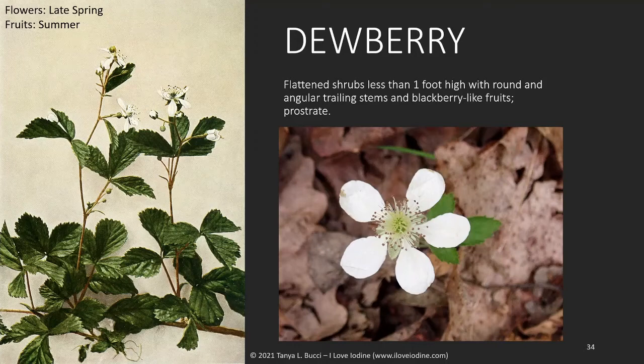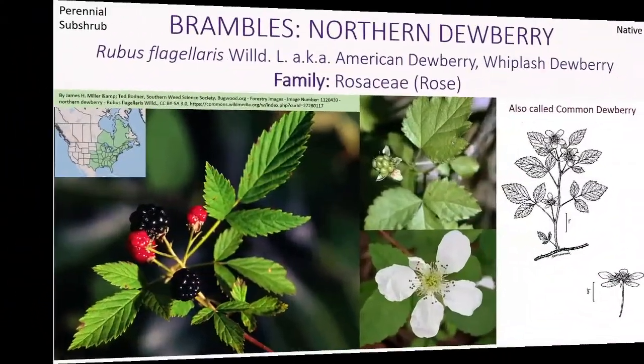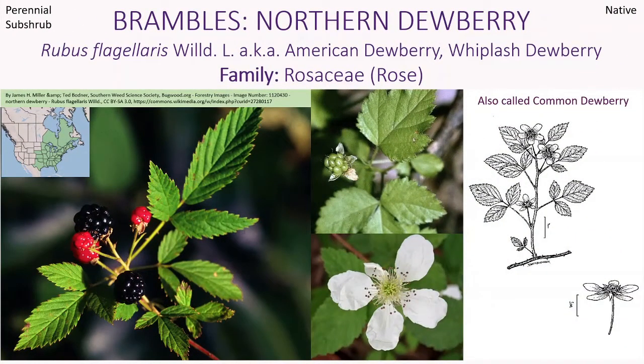These are flattened shrubs less than a foot high with round and angular trailing stems and blackberry-like fruits. They're prostrate. That means they're crawling and spreading. There's lots of different types. There's a northern dewberry. There's also a southern dewberry. And we're kind of in the middle where we might have either, and maybe they've hybridized.